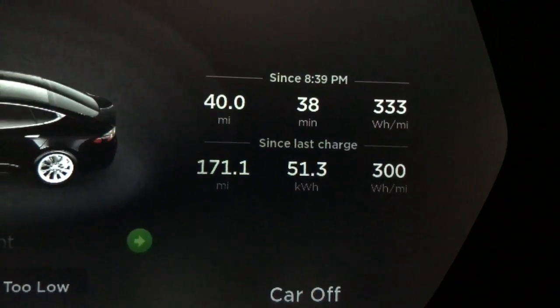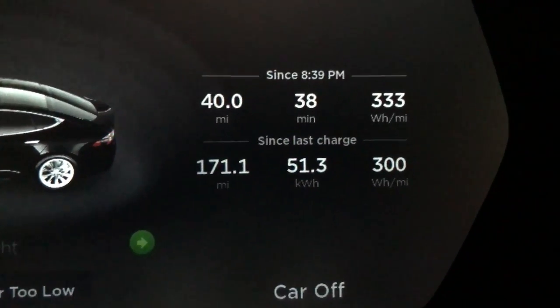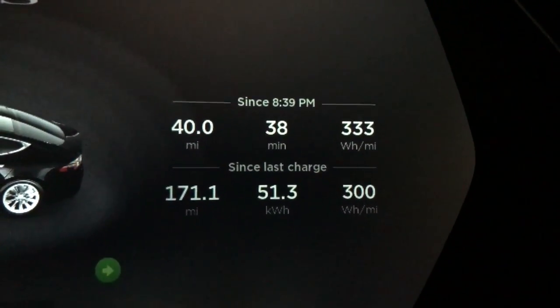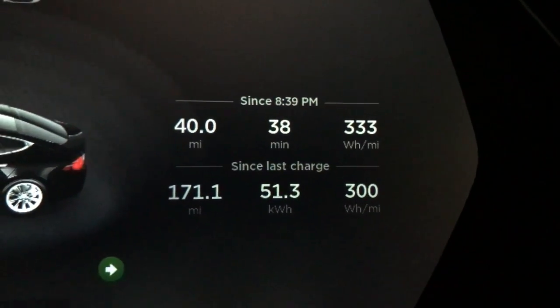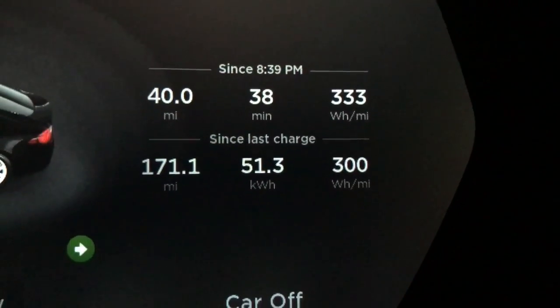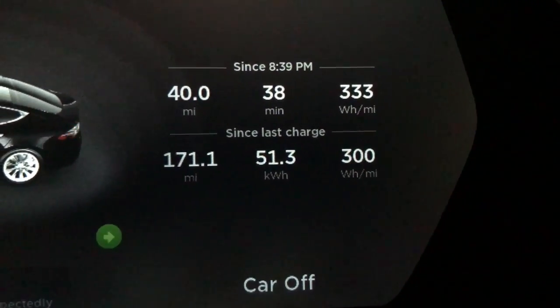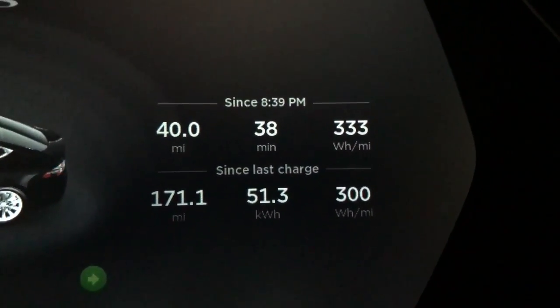So if you're curious to know, after 85,000 miles, how many kilowatt hours the battery can go until it reaches zero? 51.3. I was doing quite a bit of mountain driving tonight, so the miles of range is probably not that accurate. You can see here 300 watts per mile, quite high. Anything below 200 or maybe 170 is probably ideal.